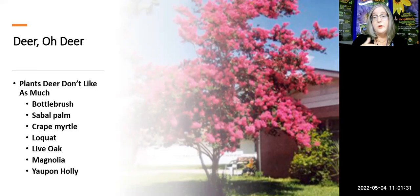So it's the pressure, you know, whatever's going on in that community. The deer may go after plants that they don't normally go after. They're going to go after their preference first, but if they're hungry enough, they may still go after these.